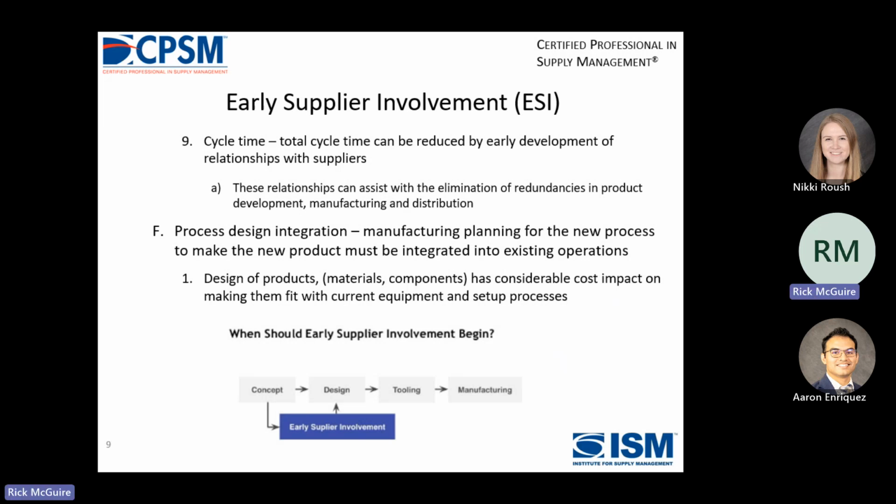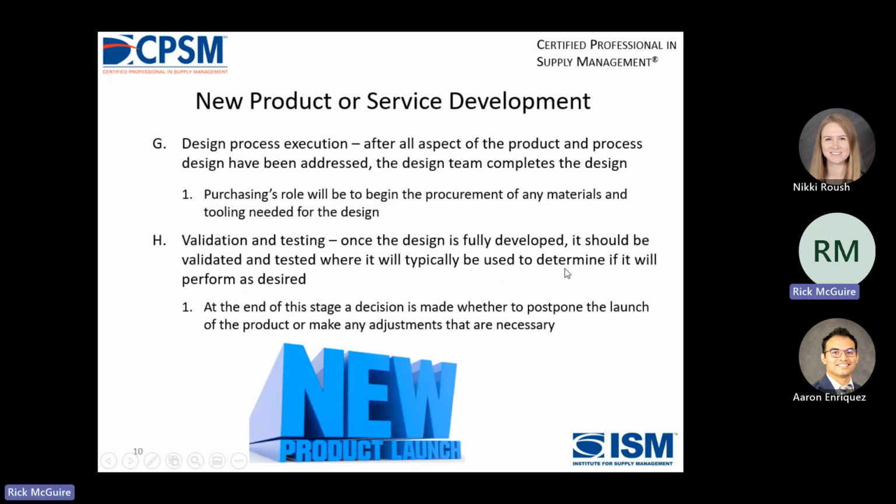And process design integration. Manufacturing planning for the new process to make the new product must be integrated into existing operations, both at your company and the suppliers. So design of products, materials, and components has considerable cost impact on making them fit with current equipment and setup processes. And this is just another reason to bring the supplier in early. Design process execution. After all aspects of the product and process design have been addressed, the design team completes the design. The purchasing role will be to begin the procurement of any materials and tooling needed. And then you've got validation and testing.